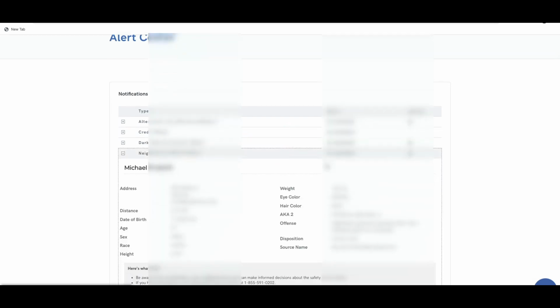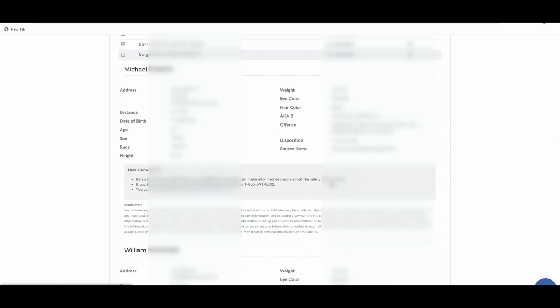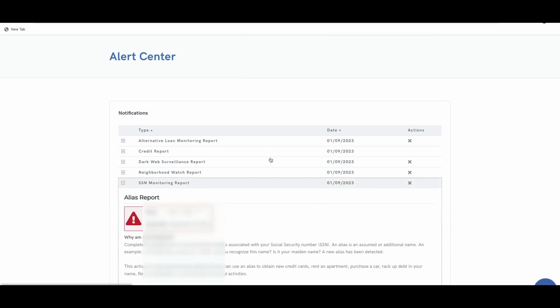They do have this neighborhood watch report. So if you're concerned about sex offenders in your area, that happens to be what's showing up for me. But if there are other notifications or alerts relevant to your neighborhood, I'm sure they'd show up there. And they have an SSN monitoring report for any records that are showing up in association with your social security number. If people are using that to get new credit cards, rent apartments, they list a few things out here. But basically use your social security number to rack up debts and those types of things.